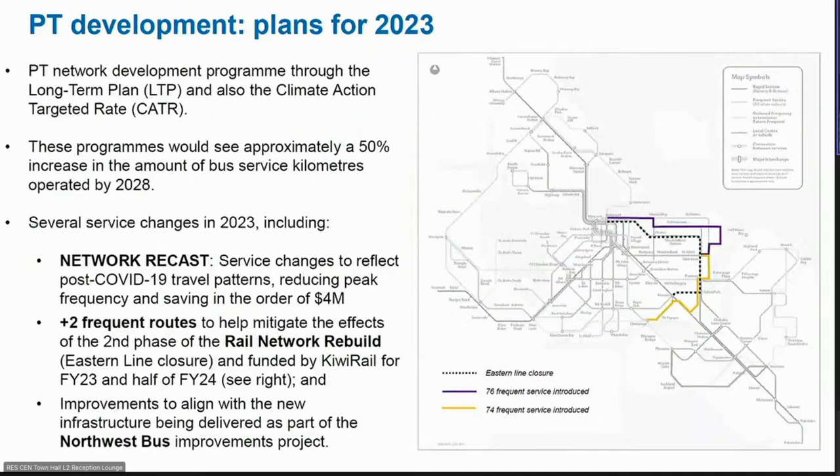And then it's just a future view of public transport development. We are still looking to make improvements to the network as Auckland returns and patronage grows. It's a couple of the key things that it's very important to us that we keep giving Aucklanders an alternative to the car, so we need to keep giving them reasons to travel. And we've got to address any demand shifts that come out of COVID.